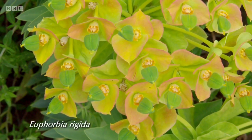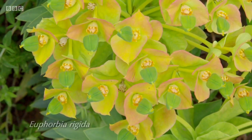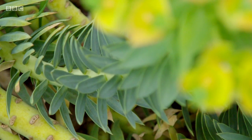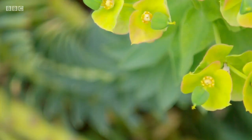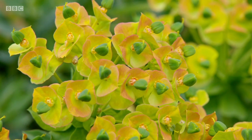Its low-growing habit makes Euphorbia rigida perfect for a rock garden or a bank in full sun. Its pointy grey leaves clothe the stems in a spiral formation. Its cyathea change from bright zingy yellow to orange as they age.